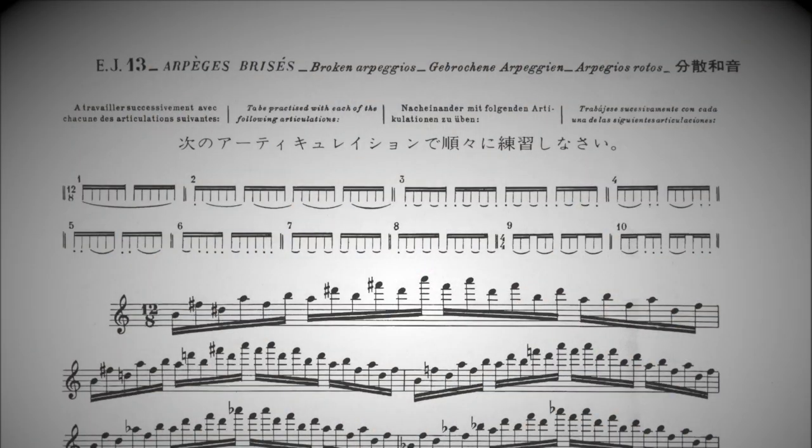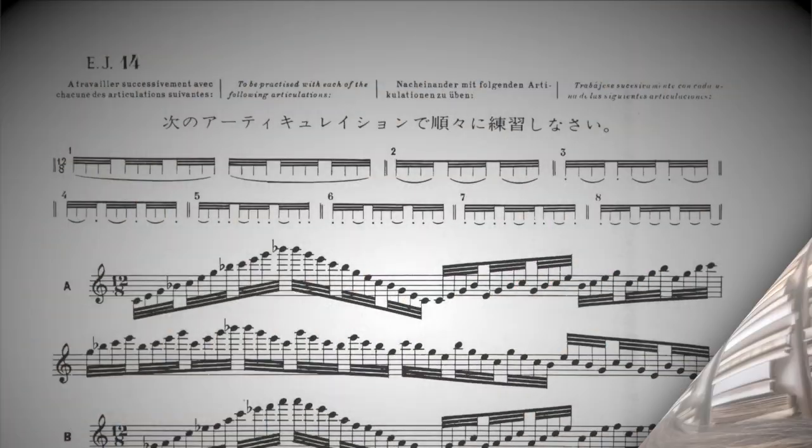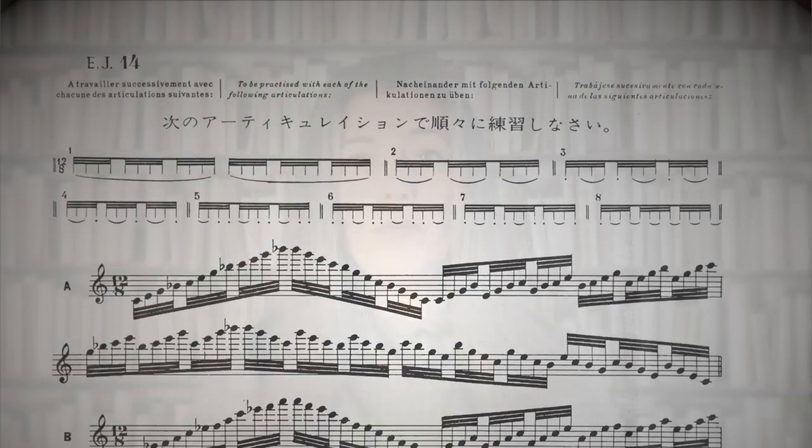Number 13. In number 13, we see the same sequence zigzagging across the 2 octaves. In number 14, the focus is on the dominant 7th chord, starting with a full 3-octave range, then again from the bottom with each 7th chord starting from the lowest playable inversion and moving upward each step in a different inversion.